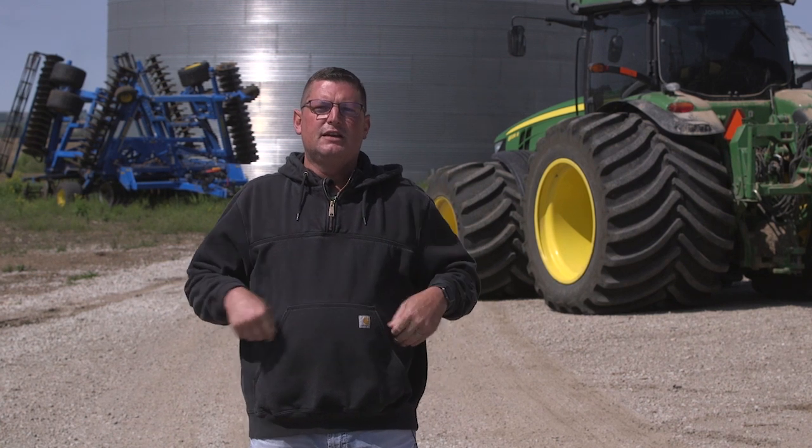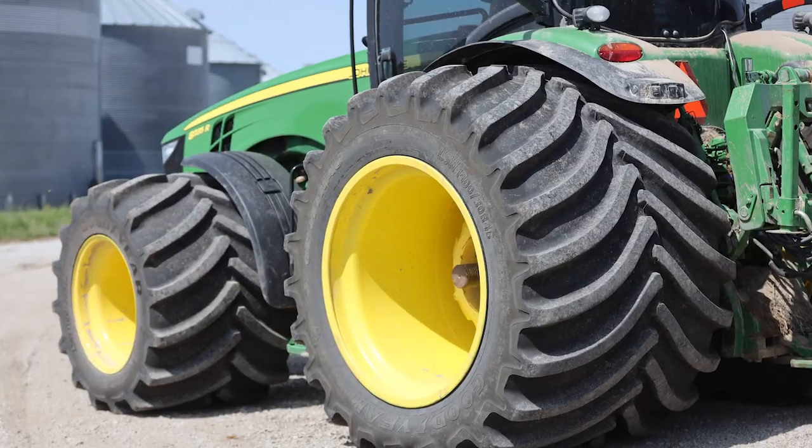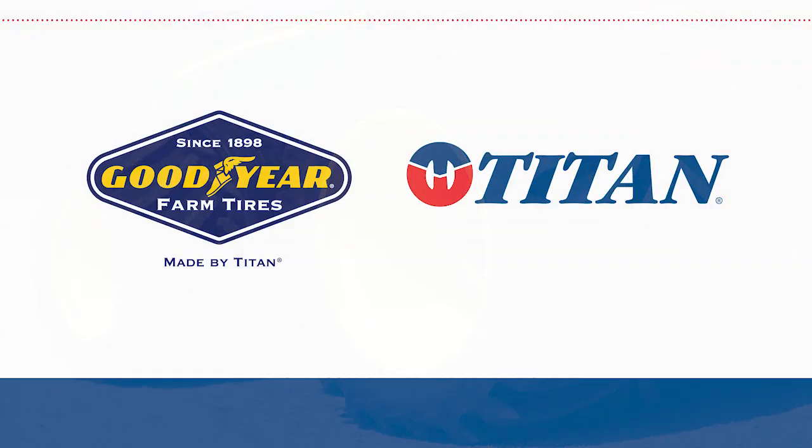It's no comparison whatsoever. It solved the roadability issues, it solved my compaction issues, and it definitely solved the ride quality issues. I mean, it's like riding a Cadillac when you're in that tractor. Once I've run the LSWs, I won't go back to a dual tire, period.